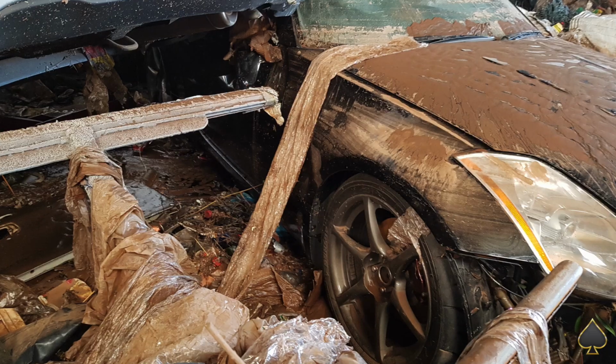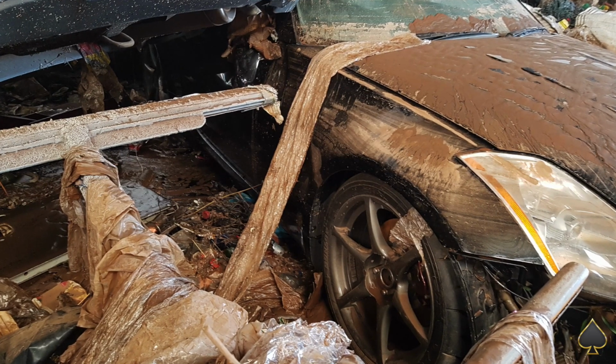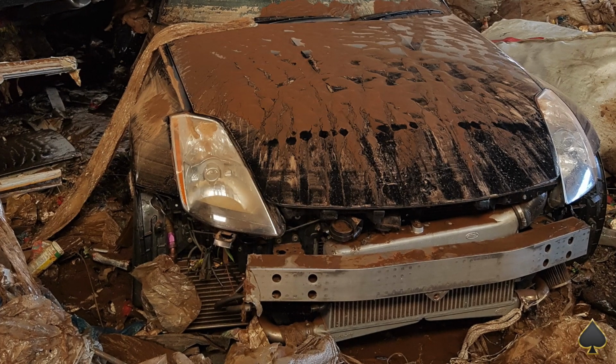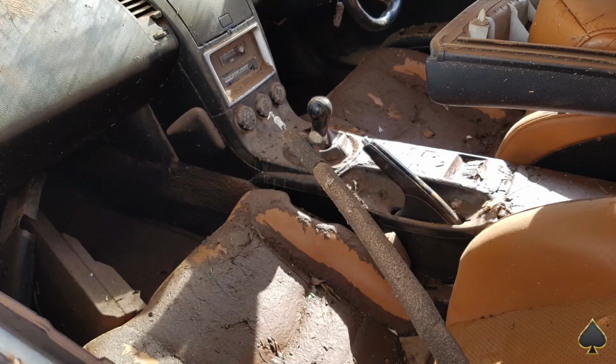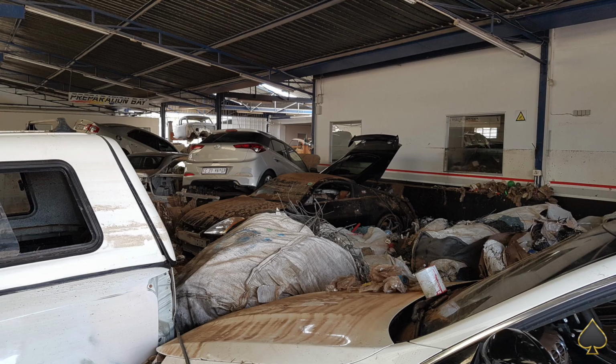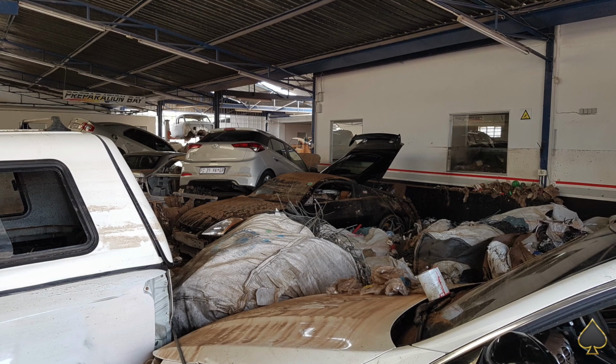The car was actually at a panel beater just for touch-ups on the front and rear bumper from some stone chips. And the floods hit and the car was completely written off. It was completely submerged with another car half on top of it and basically lost to the flood completely.